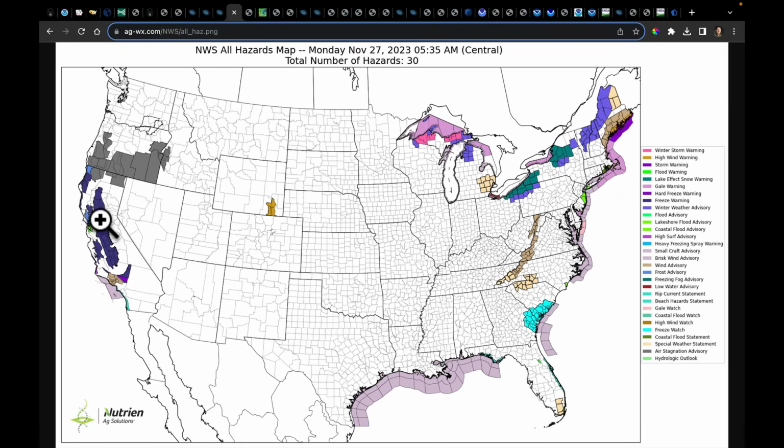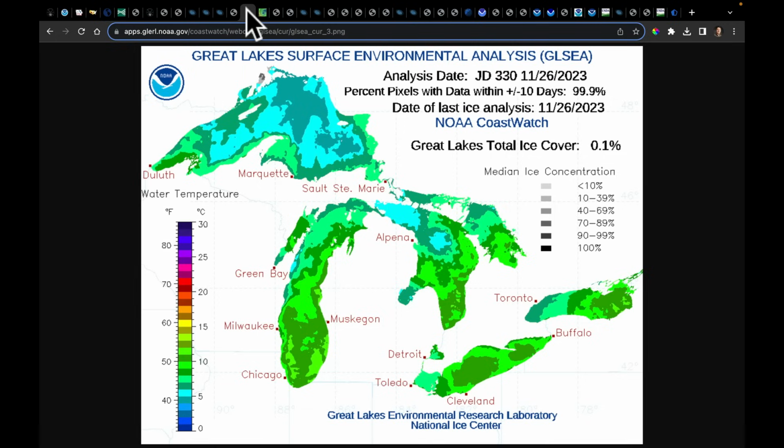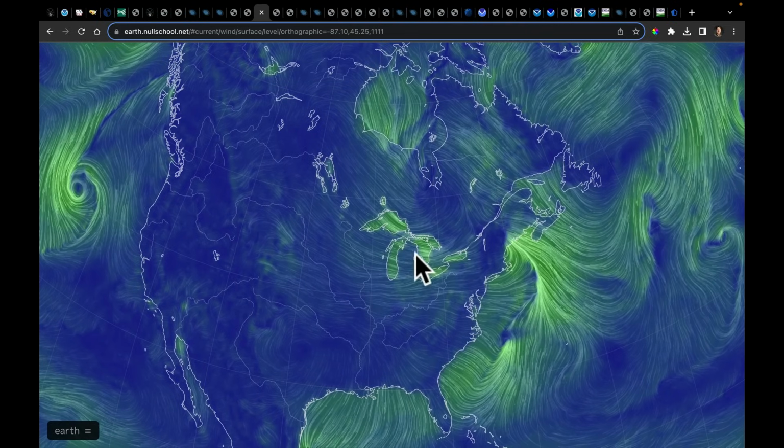So these freeze warnings were definitely warranted in this region. Midsection of the country, not a whole lot going on. And one of the big reasons for that is that the flow is coming from the northwest. So the lakes are warm. We're going to have plenty of cold air blowing across the Great Lakes.